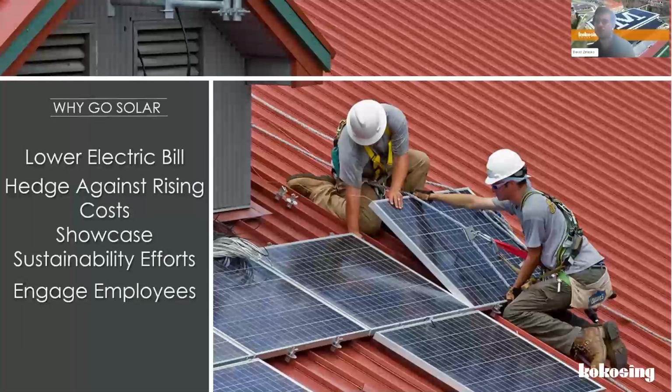So another benefit that solar can have is to hit those marks and make sure that you're adding value not just in operating costs, but value to your partners and suppliers who want to have a fully clean supply chain. And then another reason we're seeing people go solar is engagement from employees. People want to work for companies that have some of these initiatives in place, and solar can definitely help with that too.